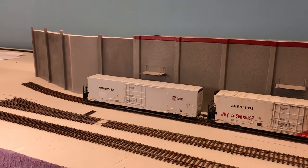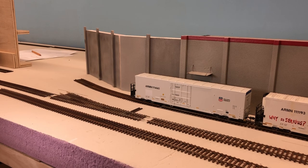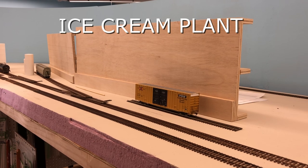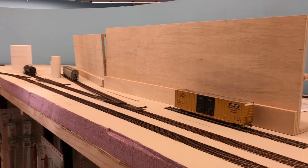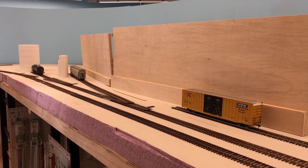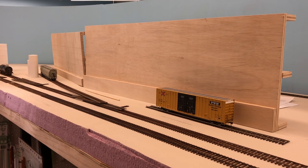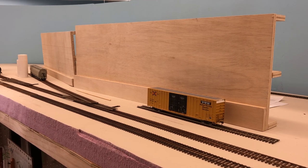So I plan to have this building curve around back there and have four cold storage doors, or five, depending on how big it is. And then moving down the track a little bit, the plan for the second building was to be an ice cream plant able to take multiple cars, like a boxcar, sugar hopper, and then corn syrup type cars at the end. That's still the plan, but it's up in the air, I guess. I'm not 100% sure, but some sort of industry, again, that'll take different types of traffic. So more to come. Yeah, the wood you see there is just my modeling boards that I built from Boomer's channel.